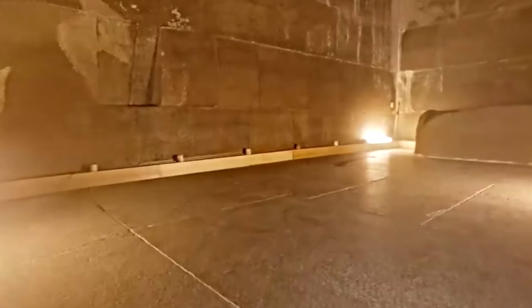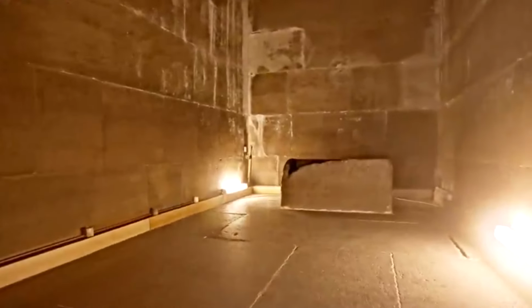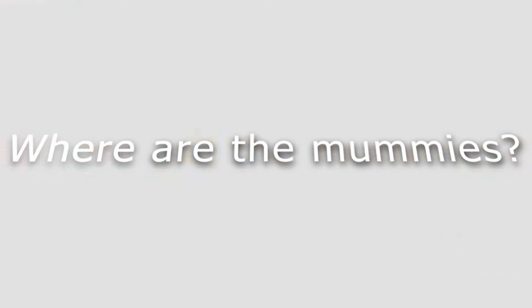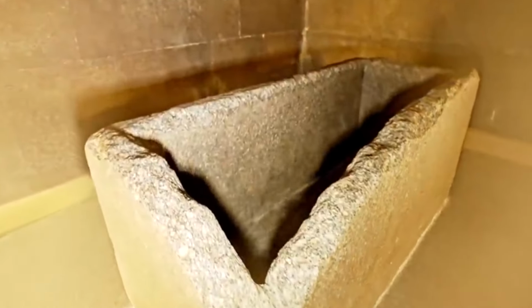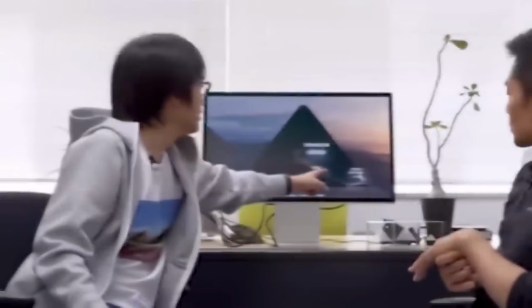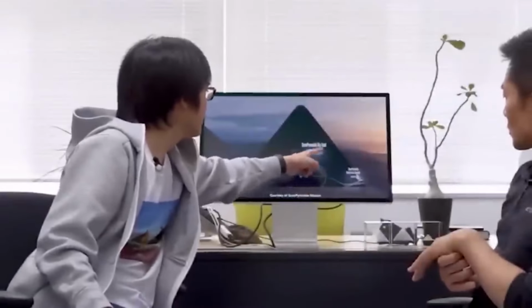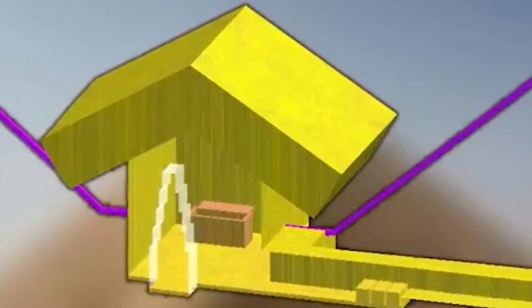The pyramids contain chambers and sarcophagi, but they are completely empty. Remember the so-called fake rooms we talked about earlier? When scientists asked, where are the mummies that were supposed to be inside these sarcophagi? The logical answers from researchers were, either these chambers were a deception to mislead tomb robbers, or the mummies were actually here, but were stolen by thieves.